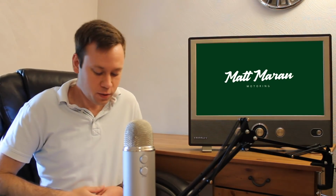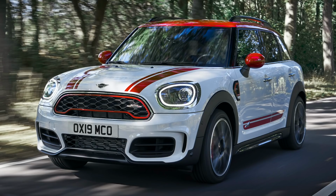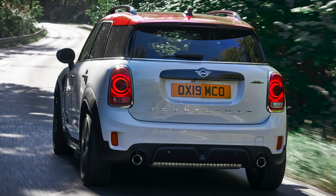Some other stuff that's getting faster. Mini has revealed the 2020 John Cooper Works Clubman and Countryman, which get a huge performance improvement here. So they both now get the 2-liter turbo 4-cylinder that does 301 horsepower and 331 pound-feet of torque. And so this is basically getting all the same mechanicals as the BMW X2 M35i version. And that also shares a platform with these Minis, so that is why it shares everything else.